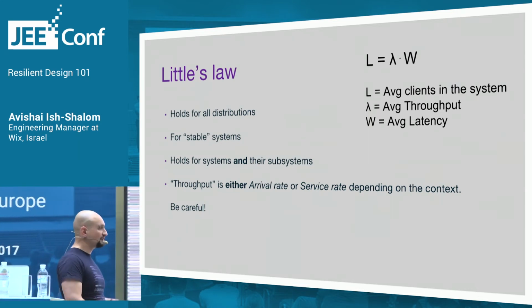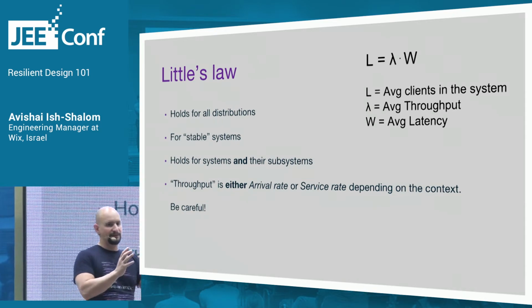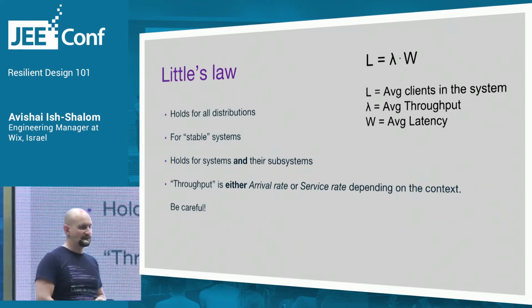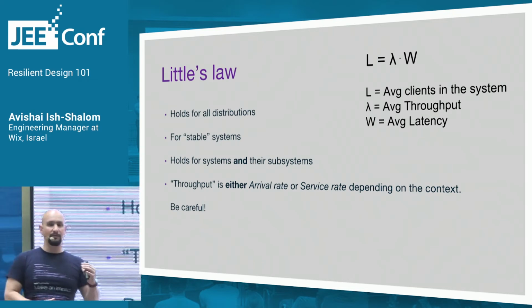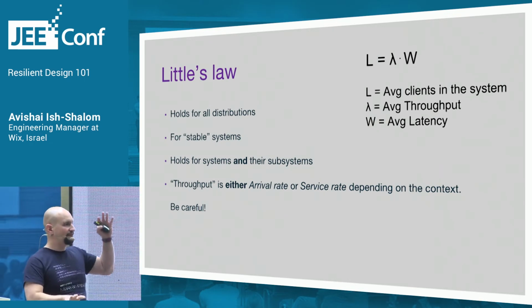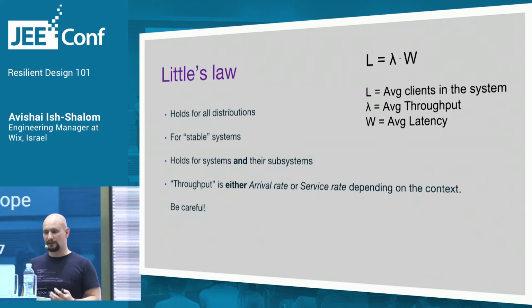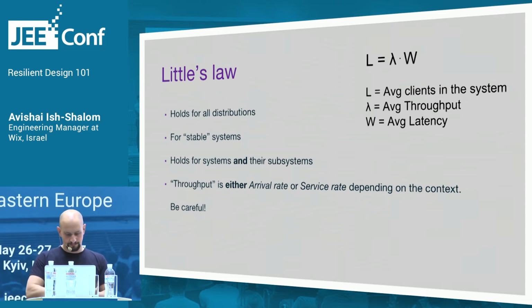And it also holds for the subsystems. So we can do analysis separately for a system, and then the subsystem, and the subsystem of that subsystem, and so on. And we can compare the results. And then we can detect how many clients we have in this subsystem and how many clients we have in that subsystem. And that is very, very helpful. Okay? So I'll give you an example.